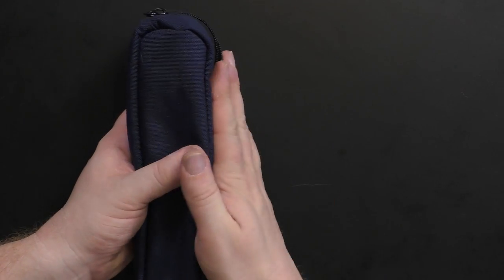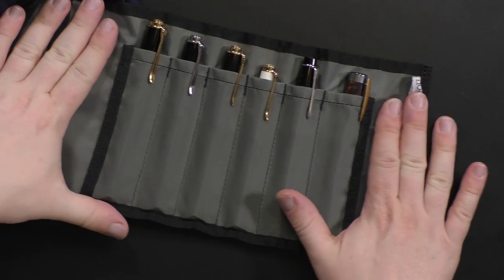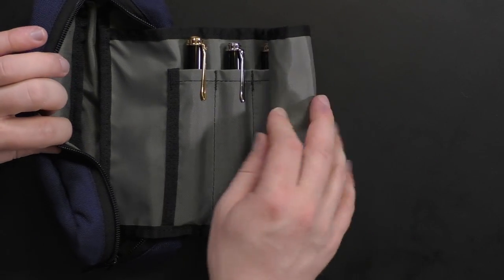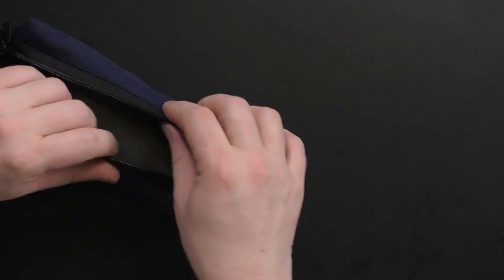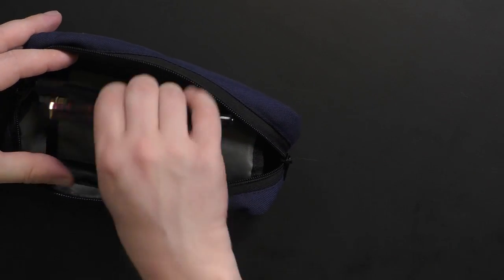One thing I like about this case is that it takes up very little space. You can hold it in your hand and not worry about dropping individual pens or that sort of thing. But on a day-to-day basis, having to roll out the pens to get to them is a little bit much. What I do like about this, though, is that in addition to the pens in the roll, there's a lot of extra space in here.